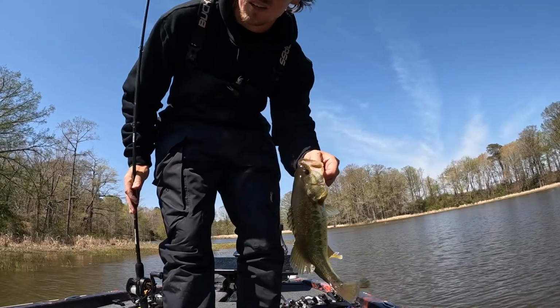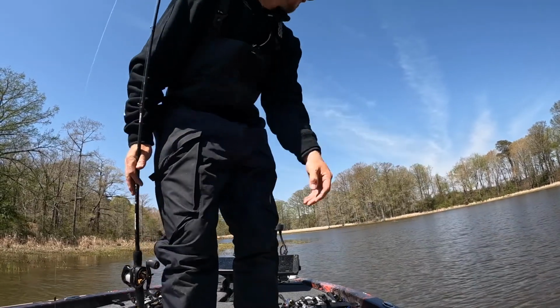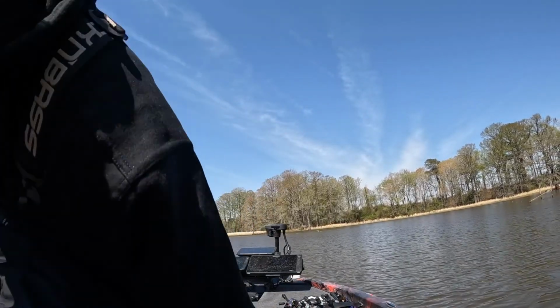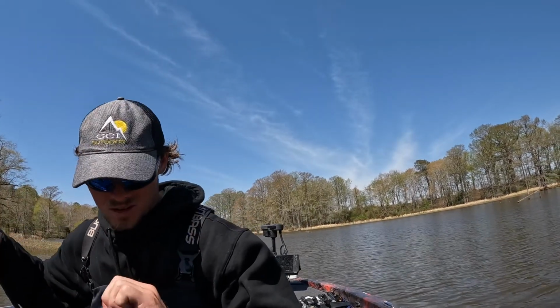You can pretty much call your shots on these little pieces of wood. That weight swung around, he was flopping right in the knuckle.